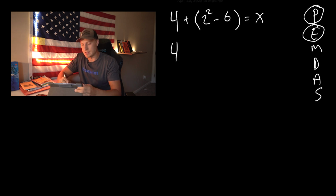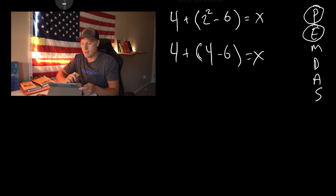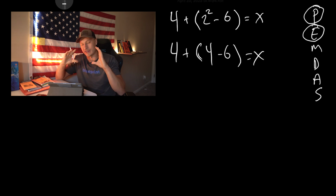So, I always write the problem as I go down through the problem. Okay, what's 2 squared? 2 squared equals 4, right? So we'll do 4 minus 6 equals x. Okay, so now we got the exponents done with. We still have to complete everything inside the parentheses though. So the next step says multiplication, but we don't have any multiplication, so we go down the line. Then it's division. Well, we don't have any division. Then we have addition and subtraction. We have subtraction, but it's still within the parentheses, so you still have to figure out everything inside the parentheses. You do not move on throughout the problem until everything inside the parentheses is done.